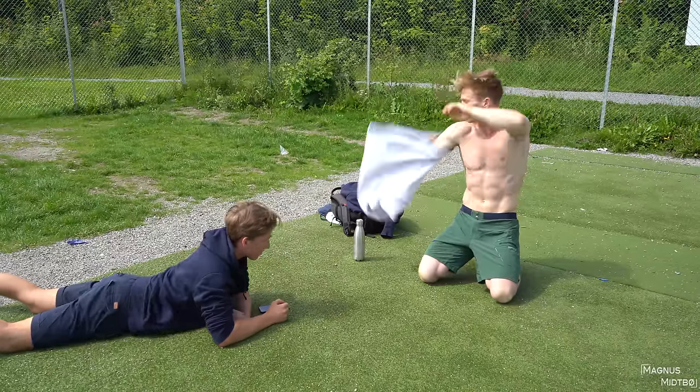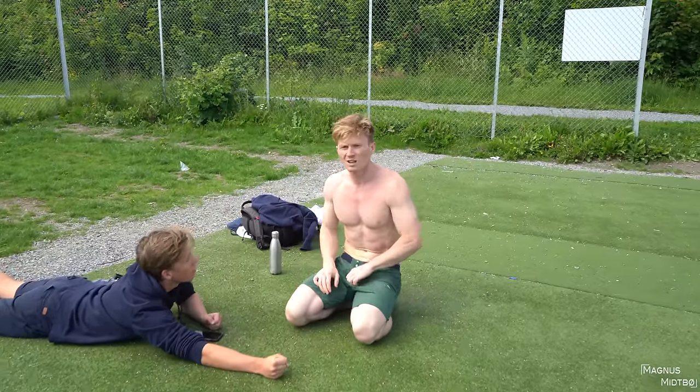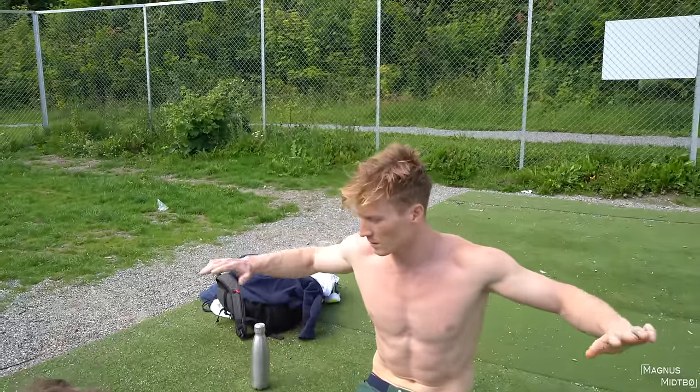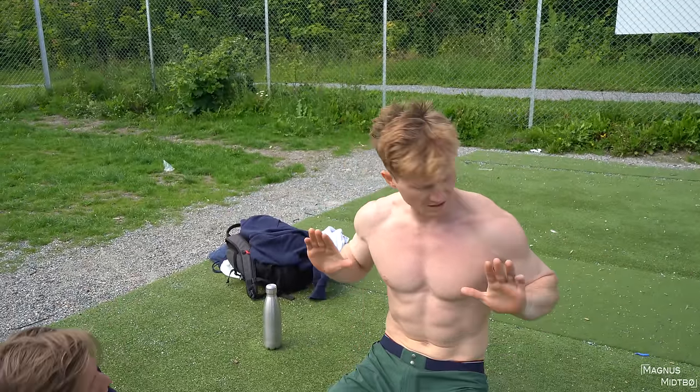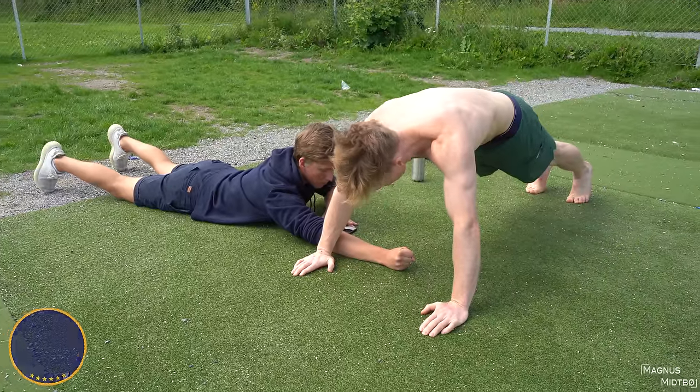Marcus, if I can borrow your hand. Yep. There's also something about the arms. You're not allowed to have them too spread out. Yeah, pretty close to them. A little bit further than shoulder width. 3, 2, 1, go.